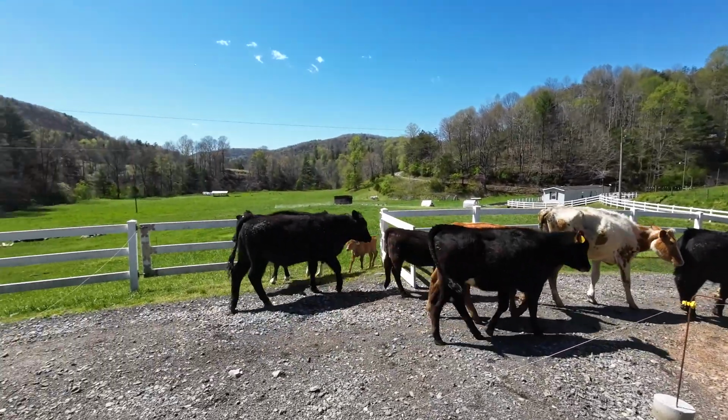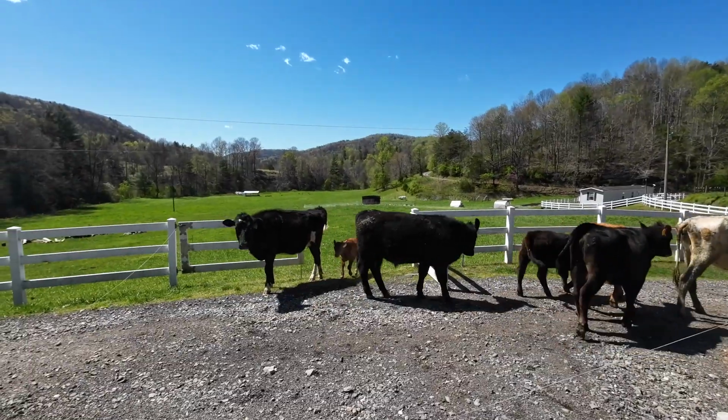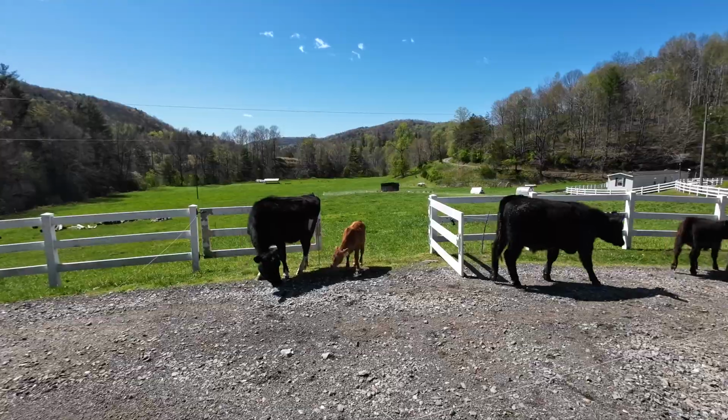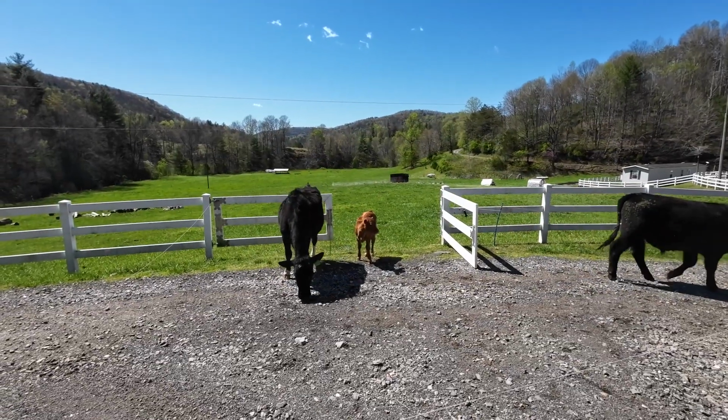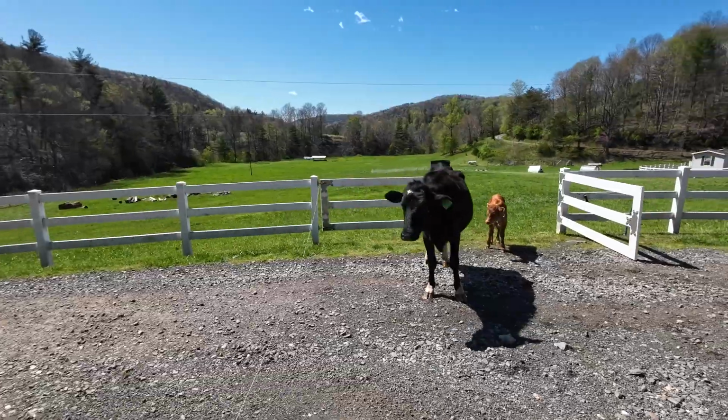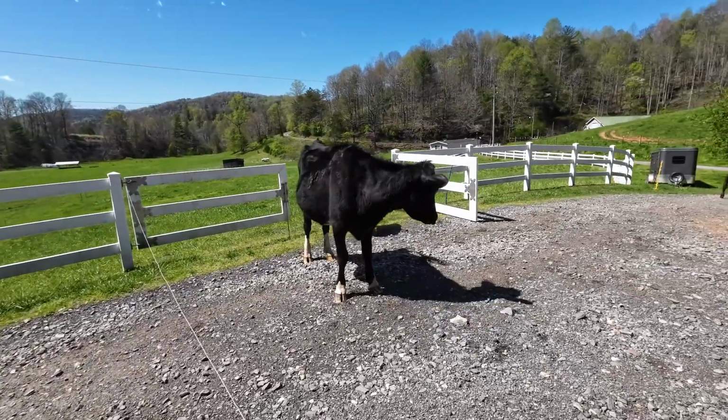Yeah, now he'll turn a circle. All the rest of them. Here comes Penelope and the little guy. Come on out there. Girly girl, take your calf and go on.